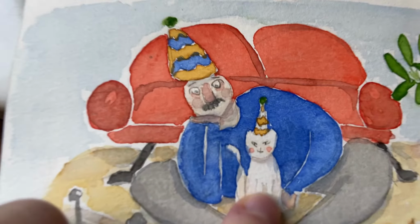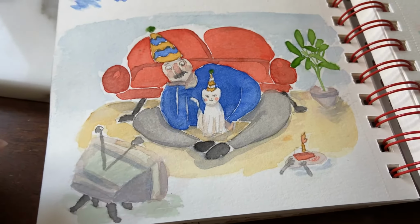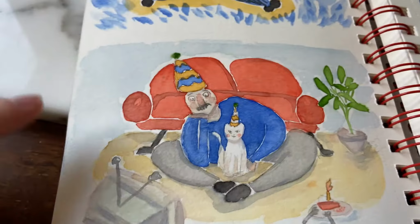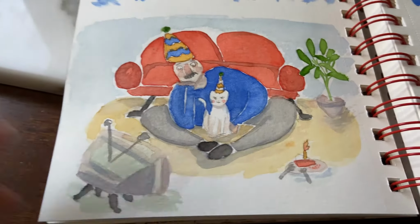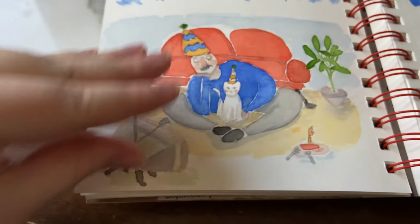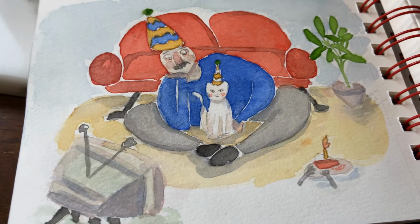And look at this tiny little cute kitty. I cannot. And it's the kitty's birthday, so they're having red velvet cake. I think I could probably incorporate a little more red elsewhere maybe, just for it to be a little more harmonious. But yeah, from this to this.